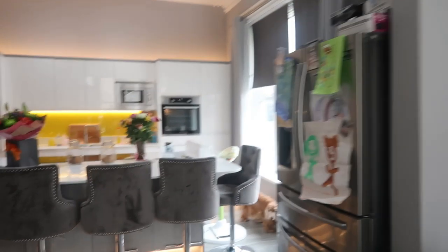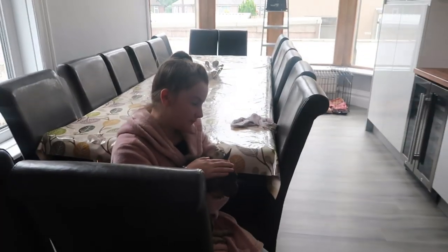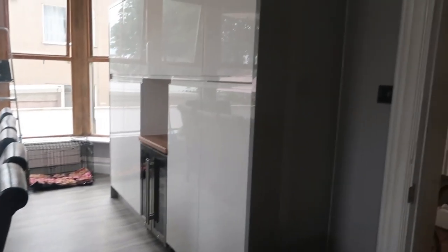So yeah, very, very pleased. It's just exactly the same as the kitchen room, and it follows through. So yes, all done. But we obviously need to get some curtains and a new light. And then we're going to have a big canvas that's going on this wall here. So yeah, do you like it, Ames? Yeah. Looks good, doesn't it?